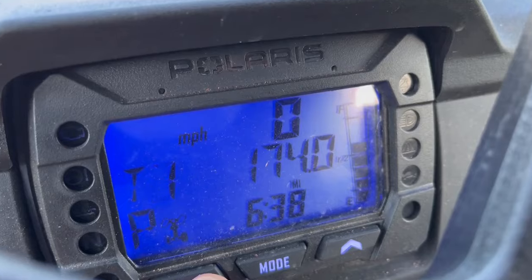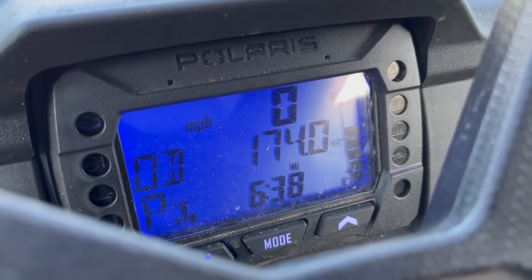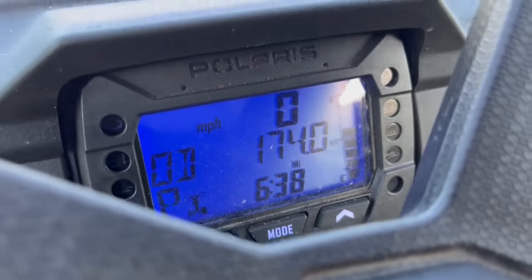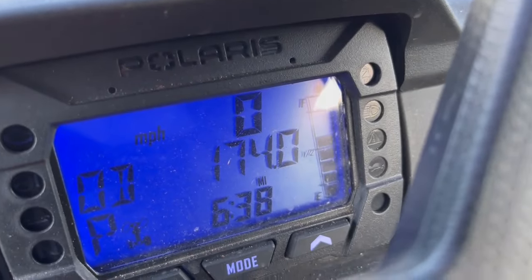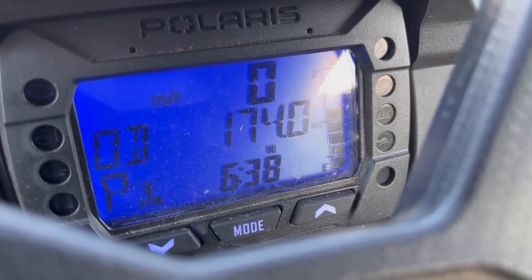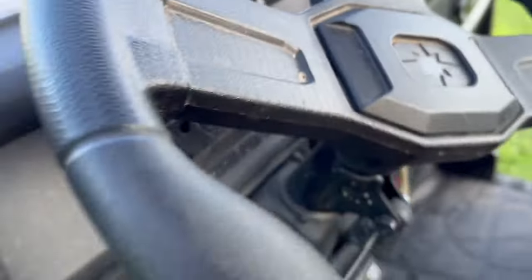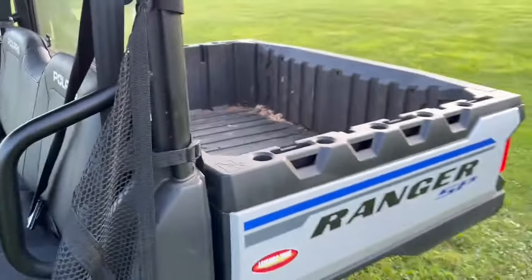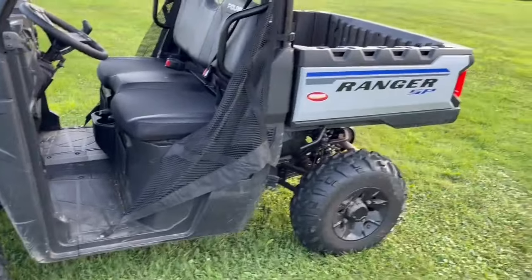oil change at about 100 miles, because I believe the manual says 100 miles or 100 hours, whichever comes first. So in this case, it was the miles. Went ahead and took care of it. But yeah, still pretty low. You know, I wouldn't expect anything to break at 174 miles, but I just thought I would do an update a year in if anyone's on the fence or looking at multiple brands and things like that.